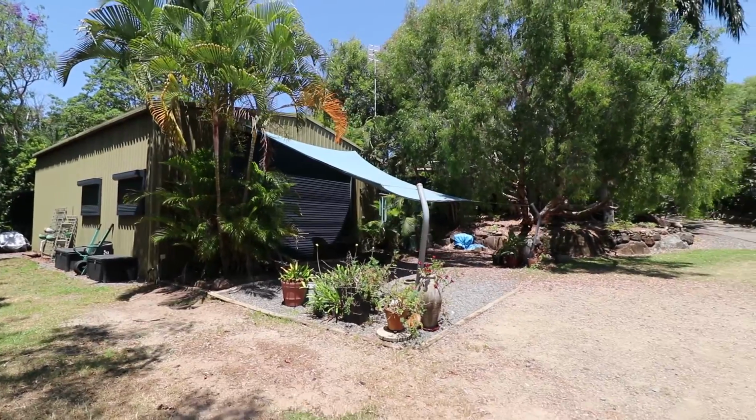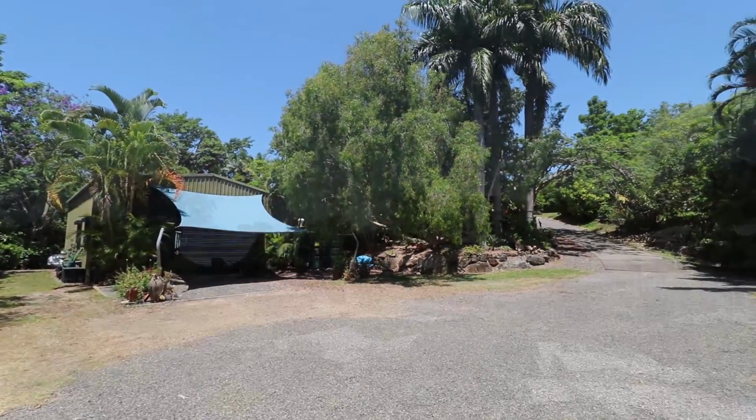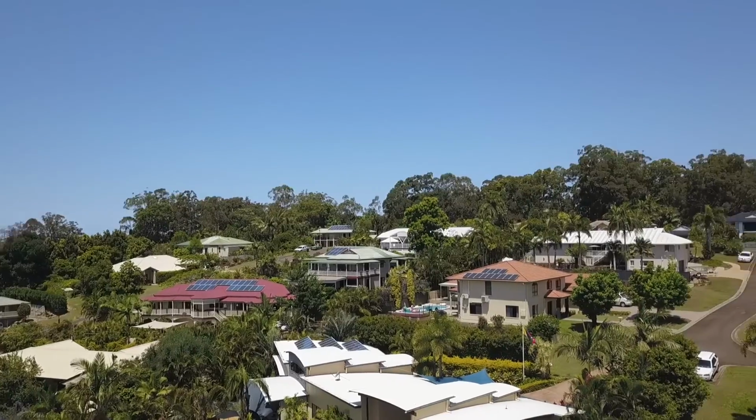Utilities available include water, power and telecommunications. A gorgeous, peaceful position amongst quality homes.